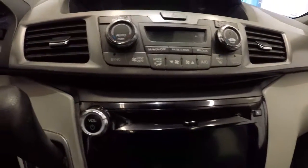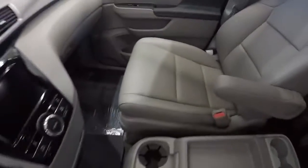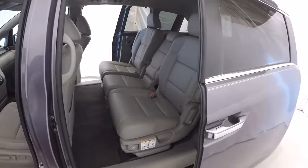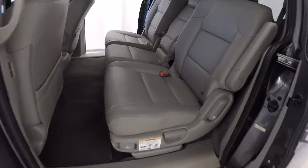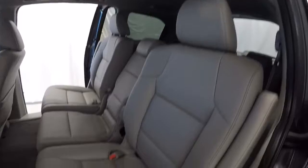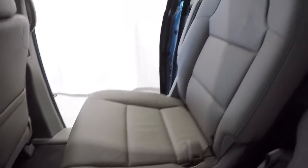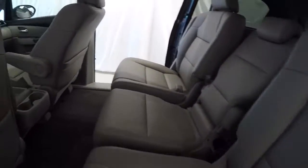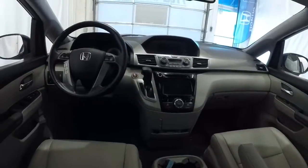Let's go ahead and hop out and check out the second row. And you simply just hit these buttons right here. And that's going to open up both the sliding power doors there. Second row leather is in great shape. I got that center section there that can come out, kind of like the split bench. Okay. Go ahead and give you a driver's eye view of the dash and the layout.